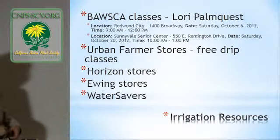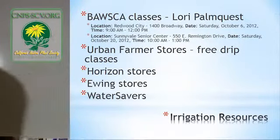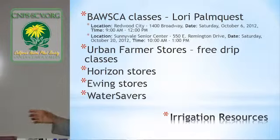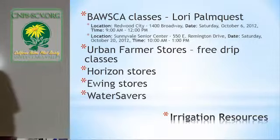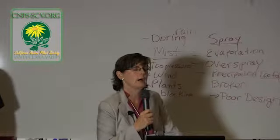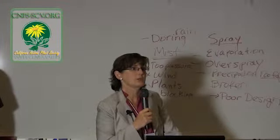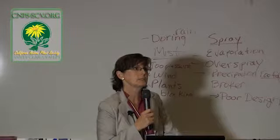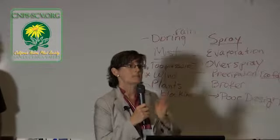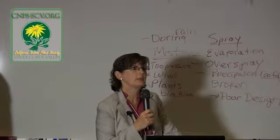On this grid setup, what's your rule of thumb for the spacing based on soil type? So for clay soil, usually we do 18 inches. That line, and again, this is something that Lori Palmquist would be able to go through in a 3-hour talk, but the line spacing on the emitters are 12, 18, or 24 inches. For clay soil, typically 18 inches. And then the lines themselves would be 22 to 24 inches, maybe 18 to 22 inches.